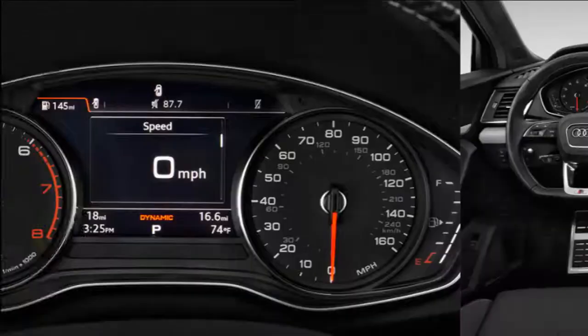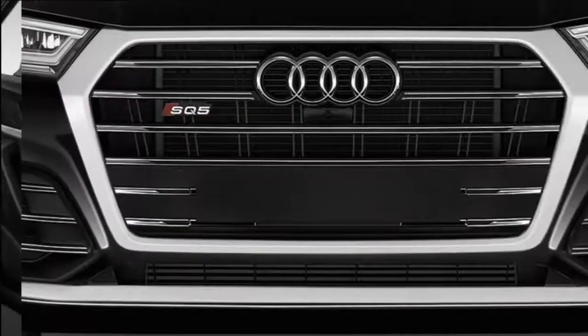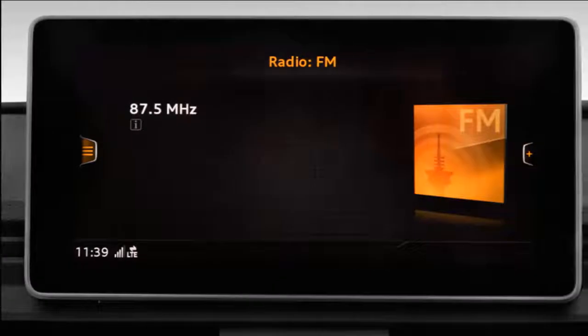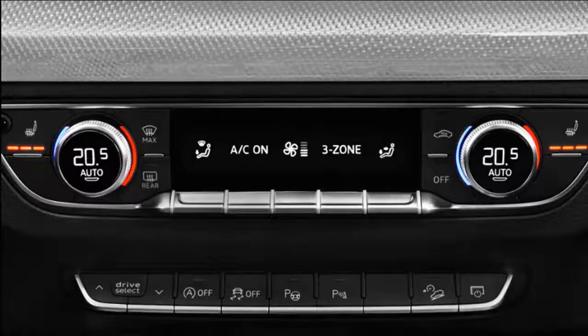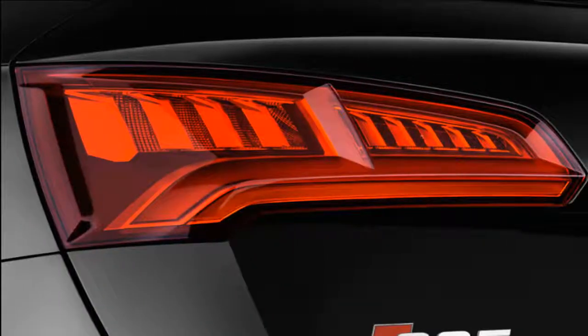2019 Audi SQ5 Redesign, Changes, New Engine Specs. Until recently, the fastest Audi Q5 had a diesel engine with a lot of torque. The new 2019 Audi SQ5, as the top model, drinks petrol and has slightly more power than its predecessor. In appearance, this Audi does not scream from the rooftops.